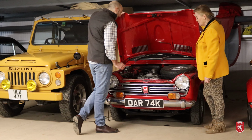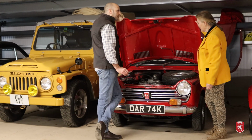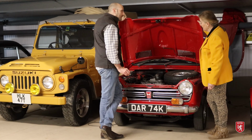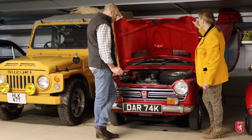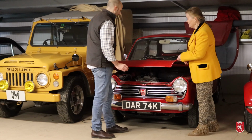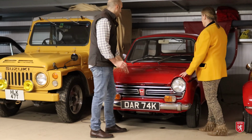We believe she's the only Honda-matic one left in the country. That's what we were told by the owners' club. The rest of them all rusted away, I suppose. Again, your viewers may be able to put me right on that. They may say, no, I've got one.